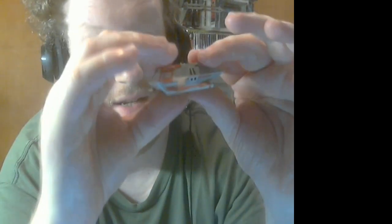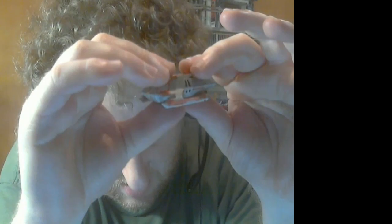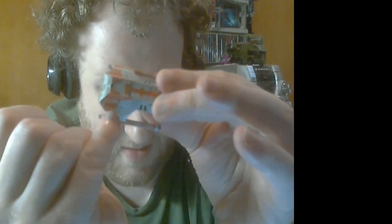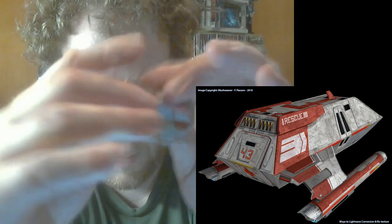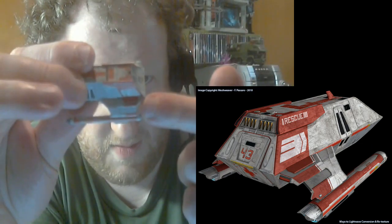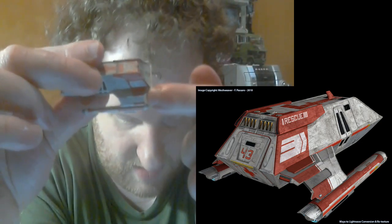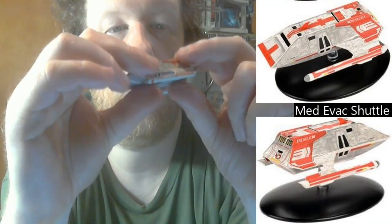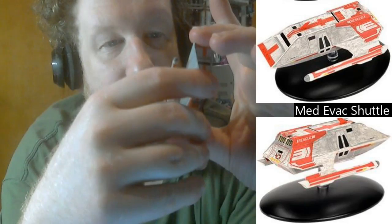But still, nice shuttle. The gap that I just pointed out right there is supposed to be painted dark gray, and it's very much not painted dark gray. Kind of grungy looking thing, which is fine.